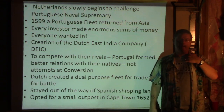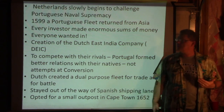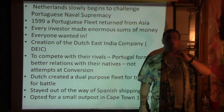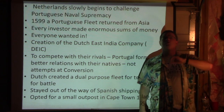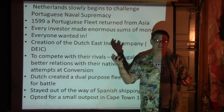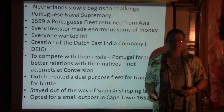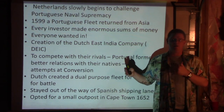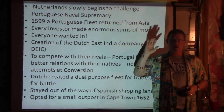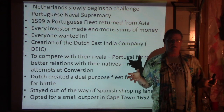And so getting into this is going to be the Netherlands, right? That tiny country of the Netherlands. And they are trying to rival Portuguese naval supremacy. So you've got tiny Portugal and the tiny Netherlands getting out of the gate. Well, by 1599, a Dutch fleet makes it back from Asia.